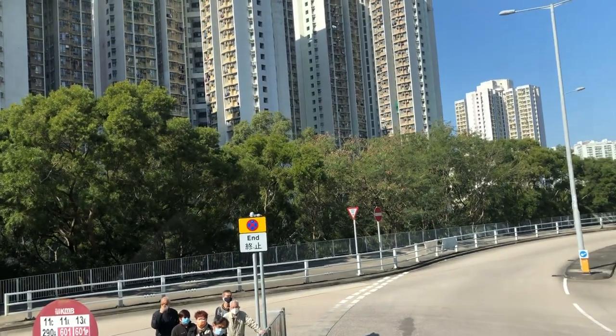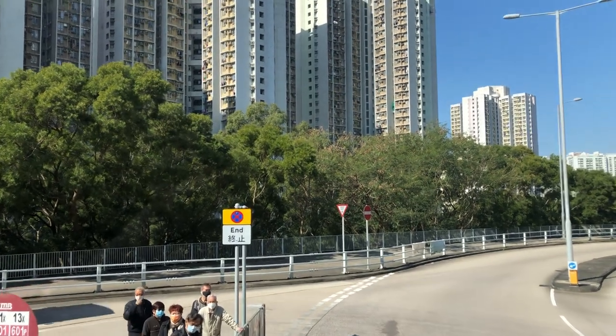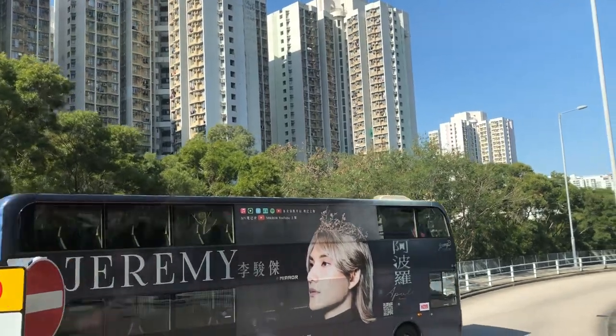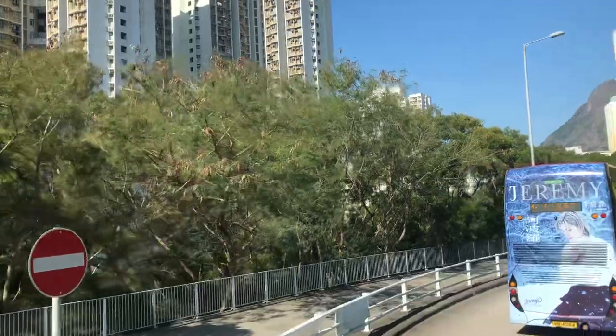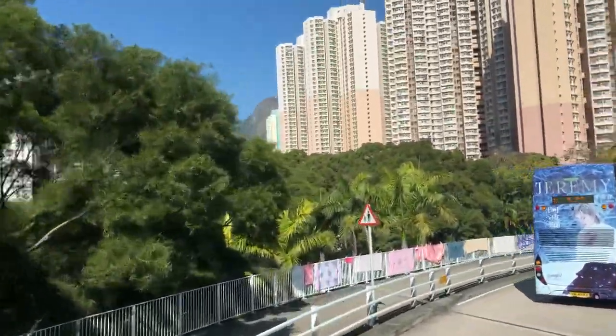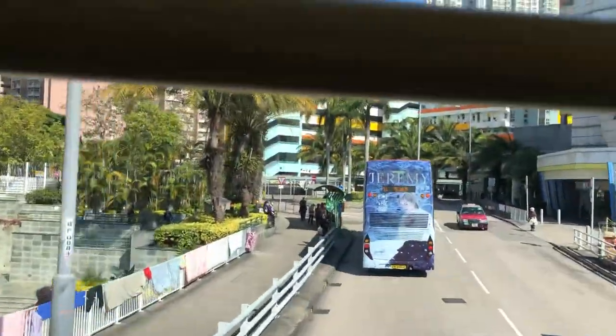I'm actually so hungry right now. We're gonna go back to Hung Hom Station. I'm gonna have lunch right away. Well, there goes a 1A. Chim Sha Tsui, Star Ferry. 1A is going to do a gyratory turn, actually.